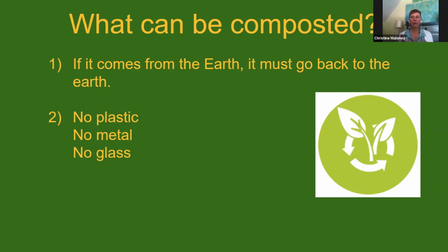But second thing, metal. Metal is not going to decompose unless it's iron. But that takes so long that it's really not worth it. I do put metal in my fire pit, but not everyone has access to a fire pit or can even burn in their communities. But fire is a form of oxidization. And we all know how things rust. That's oxidization. It's turning the metal product that we humans have made back into iron oxide. And iron is a very important nutrient for many of the garden crops that we like to grow. But for the most part, you do not want to put metal into your compost bin.